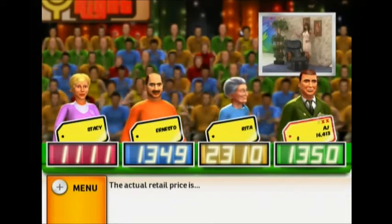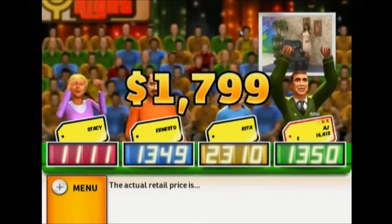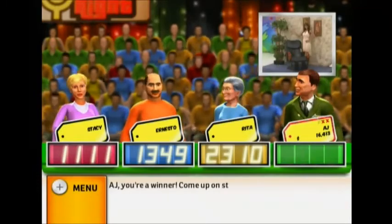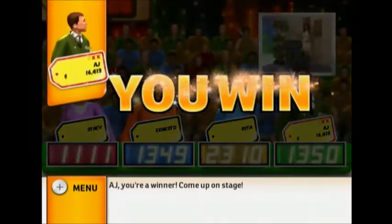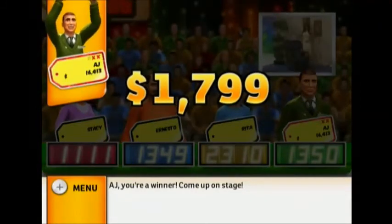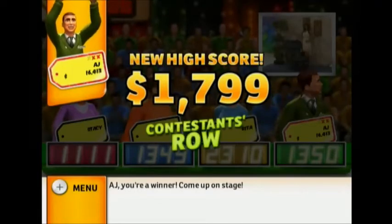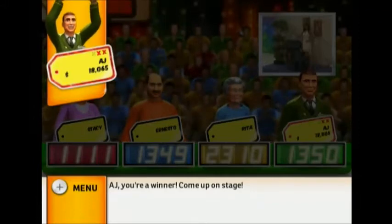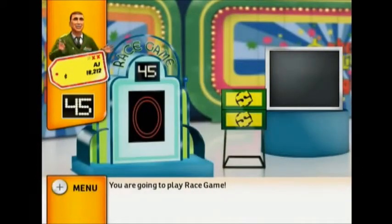The actual retail price is $1,799. Come up on stage. You've set a new high score. Congratulations. You're going to play Race Game.